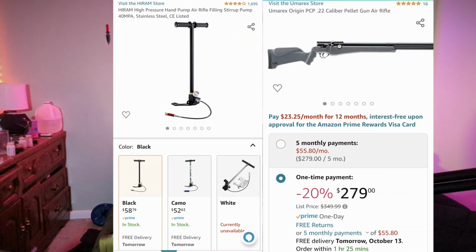Yeah, whenever I just started to look into the whole PCP air rifle world, I was just totally blown away at the numbers that these things can pull. So, yeah, if you're looking for your first PCP air rifle, like I said, with the pump and this rifle, it was about $360. I will put the receipt up so y'all can see that right now.